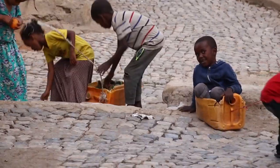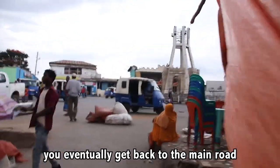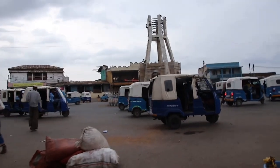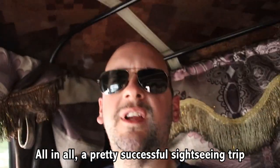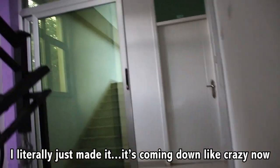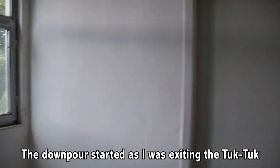Gas containers. All right, so if you walk long enough, you eventually get back to the main road, and I'm here right at the center, exactly where I started earlier today. I'm gonna get a bajaj because my iPhone died. Successful sightseeing trip. I literally just made it. It's coming down like crazy now. The downpour started as I was exiting the tuk-tuk.